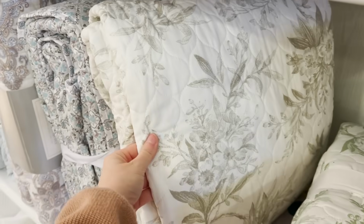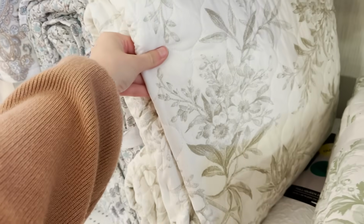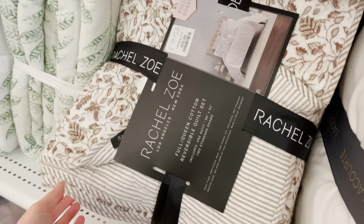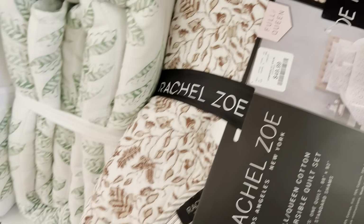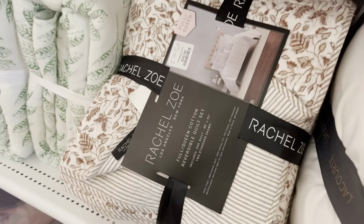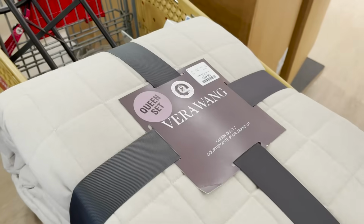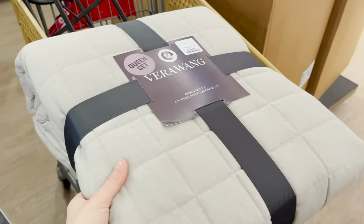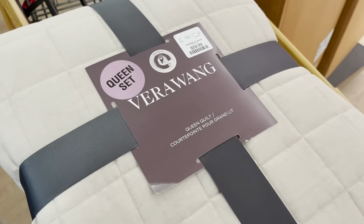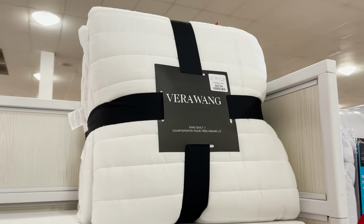I would suggest buying the Homegoods quilts though, because quilts can be quite pricey and they actually have some really beautiful patterns here. I think they're such a great buy. You can layer them into your existing duvets and add more interest and pattern and texture to your bed. They even have brands like Vera Wang. Vera Wang has neutral quilts here and white quilts, so you can absolutely add this luxury into your bedding by shopping basic pieces like this at Homegoods.